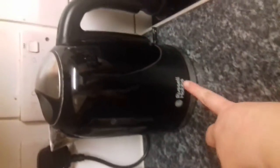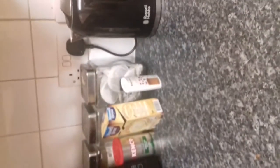And the kettle is by Russell Hobbs. This is by Morphy Richards. This is by Russell Hobbs, and this is by Bosch. So these are all a set, those three. Then under, in this drawer, we've got like letters and random stuff. In this drawer, we've got this lovely thing here. We've got our knives, our forks and spoons go in there. And then plastic spoons in there.